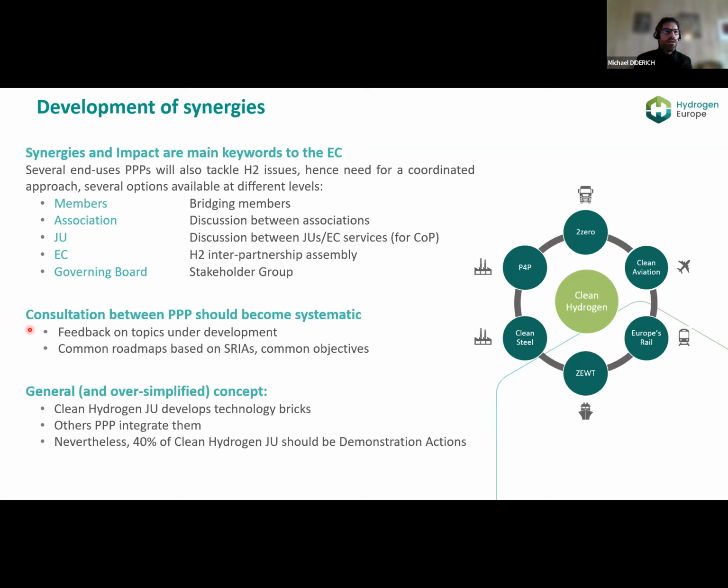You can claim that we will produce 20 million tons of hydrogen by 2030, but it will be impossible to do it if we do not take into account at the very beginning the need for materials that was indicated earlier, for example. The general concept is that the Clean Hydrogen JU develops the technology bricks and other PPPs will integrate them. In reality, other PPPs have hydrogen in scope, but that's not all of their duties. They have other technologies to cover. And this is why we also have the possibility within the JU to demonstrate those building blocks and do a bit of integration. On the right-hand side, you can see all the PPPs that we are cooperating with. And here it might be good actually to add EMIRI on the picture. Should the opportunity arise, I think we would be welcoming this.